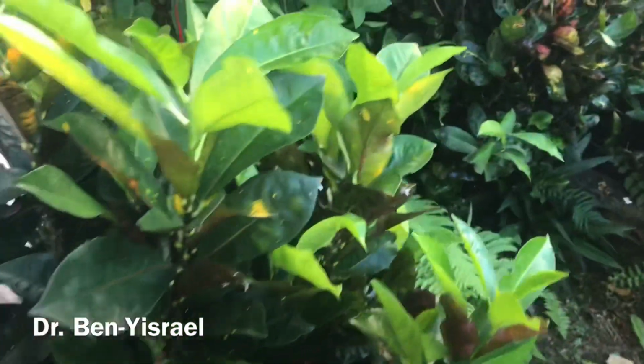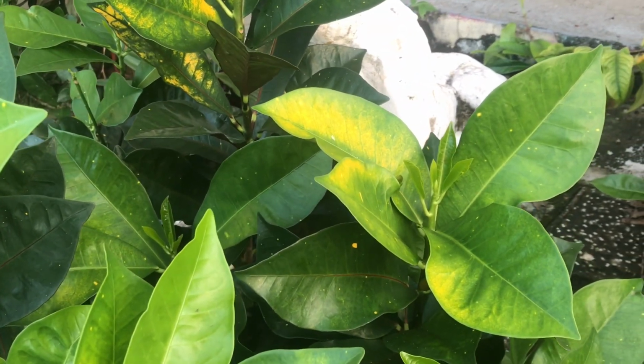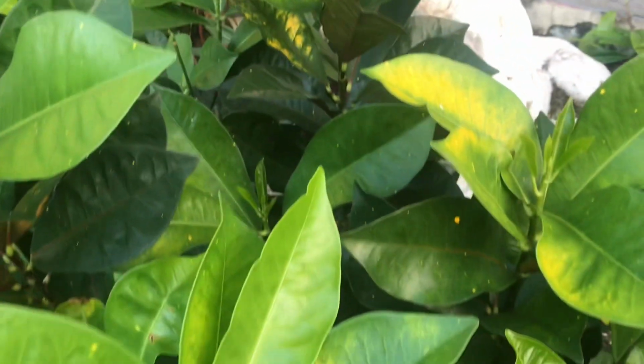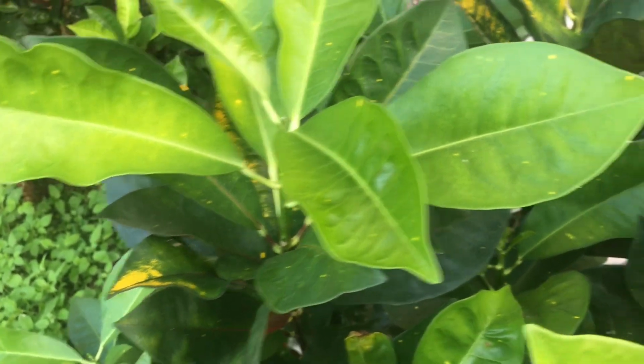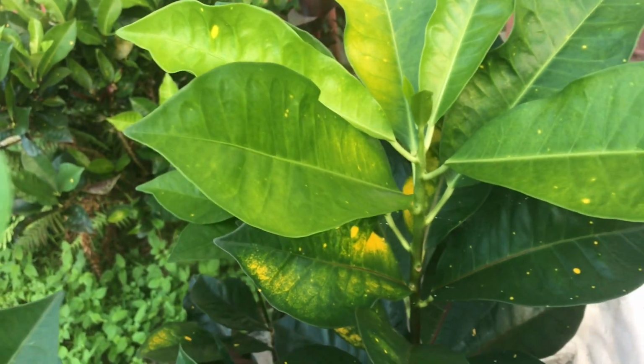Today I wanted to feature a herb. It's funny that in Jamaican medicine, so many plants are taken for granted. And this is a plant that a lot of persons are going to be shocked to see noted as a medicine, because this is a plant that is grown mostly in Jamaica for ornamental purposes, and there are quite a number of varieties.